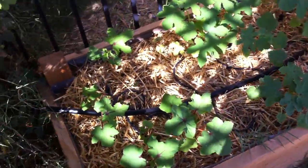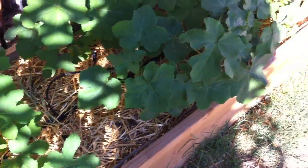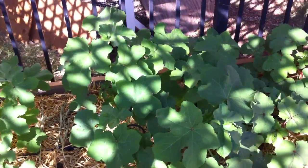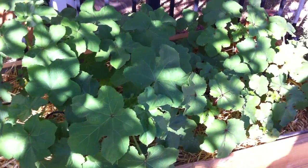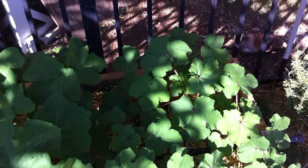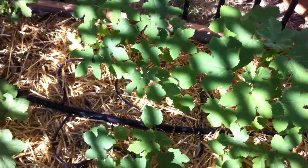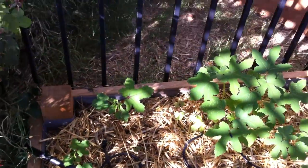And here's my okra patch here. Berries okra, Star of David, that's the biggest one right there. Star of David okra. And I forget the names of these. I got the tags in there, but they're doing pretty good now. They started a little slow, but I got a real late start on everything.